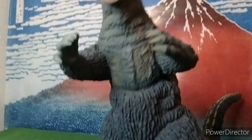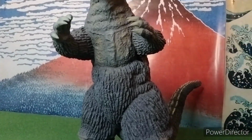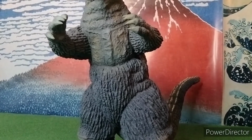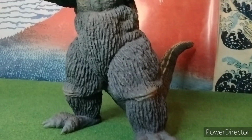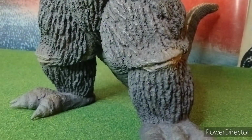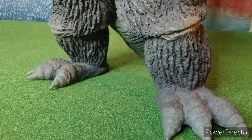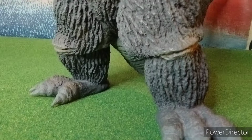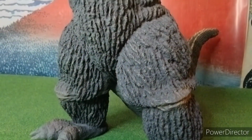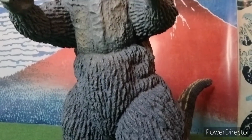But as you see, his nails are a dirty light gray. His chest is pretty dirty, as if he just climbed out of the trap that they set for him in King Kong vs. Godzilla. His knees are dirty, so it's not just plain charcoal gray. It has a little bit of color to it. Same thing with his toes. His toes and feet aren't the same color as his body. They look a little bit different, like Godzilla has been rolling around and battling with King Kong for a while.